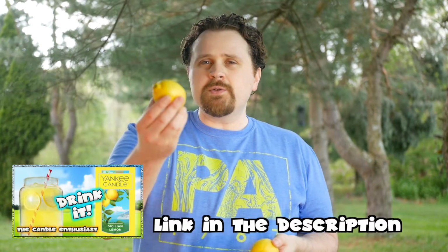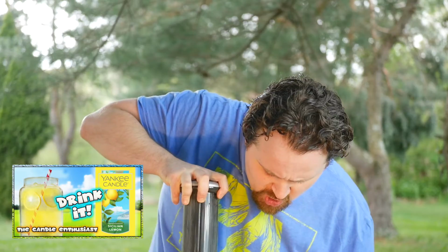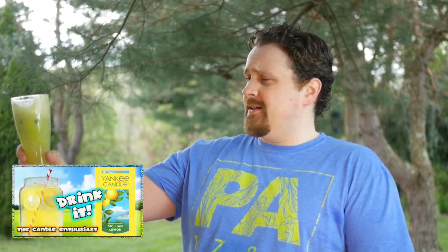Let's give this a sniff. That is powerful. First thing is first, we got to talk about the lemon, and the whole lemon, not just the juice. We're talking about the zest, we're talking about the white stuff, the pith, even the juice vesicles on the inside. We have the whole lemon. Recently, I made a video where I juiced an entire lemon and I drank it. And guess what? It was delicious. That beverage that I made using a juicer tasted like this candle smells.